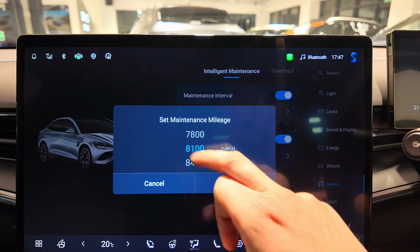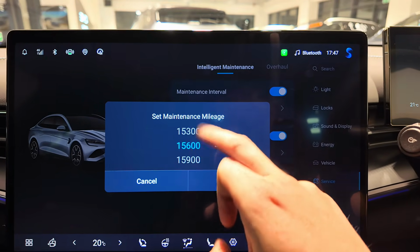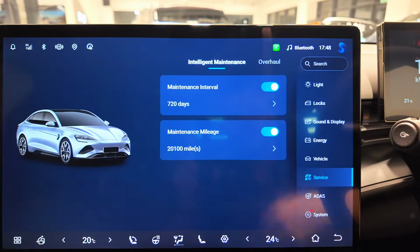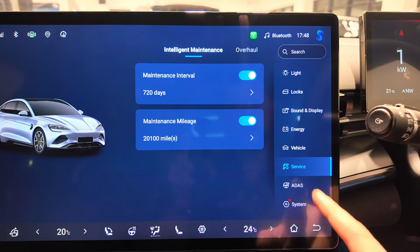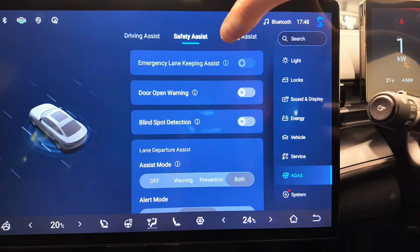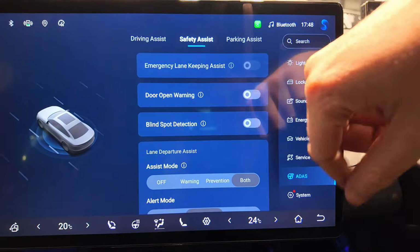So if you start to get a service light after 1,000 miles, don't worry, just go into your settings and you can change that yourself, because it is 20,000 miles or every 2 years with this car. ADAS systems, so you can turn off intelligent cruise control, you can turn off the lane keep in here rather than dropping down the menu, and all of your safety settings are on here.